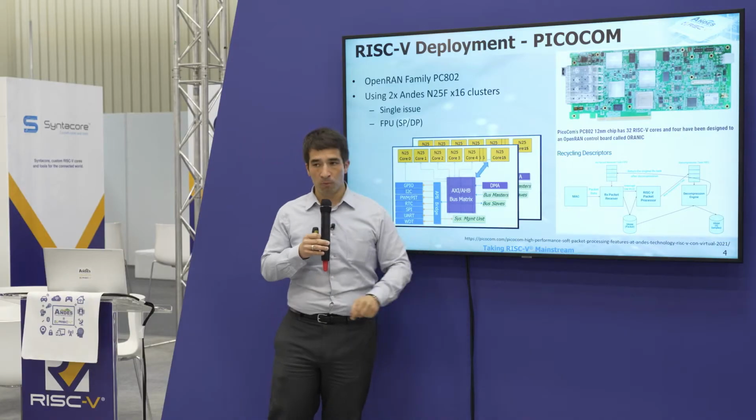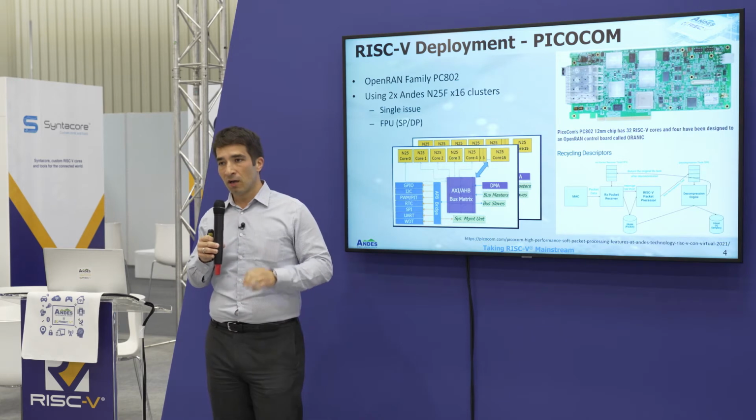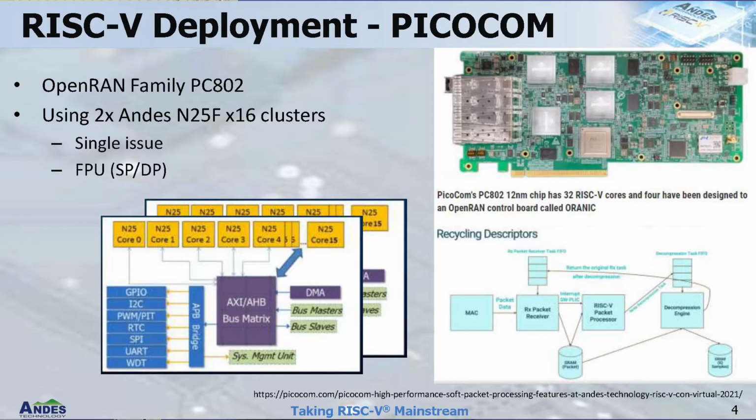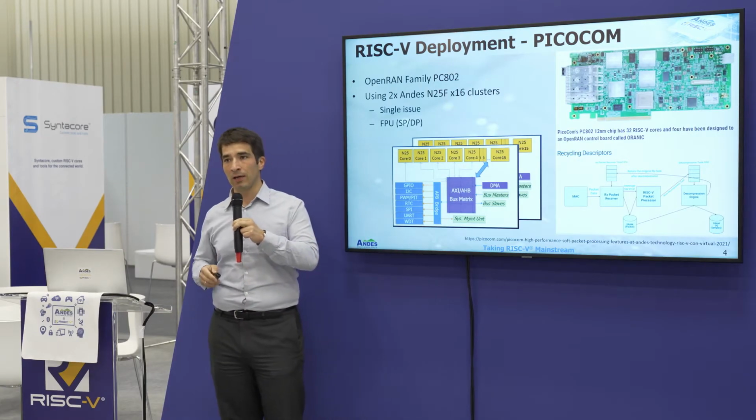So in one of these OpenRAN chips, for example, there are 32 RISC-V cores inside. The RISC-V cores come with a floating point unit. It's a 5-stage pipeline, relatively small and compact, but it's made for packet handling, so receiving or transmitting packets. Quite cool and already in use today.